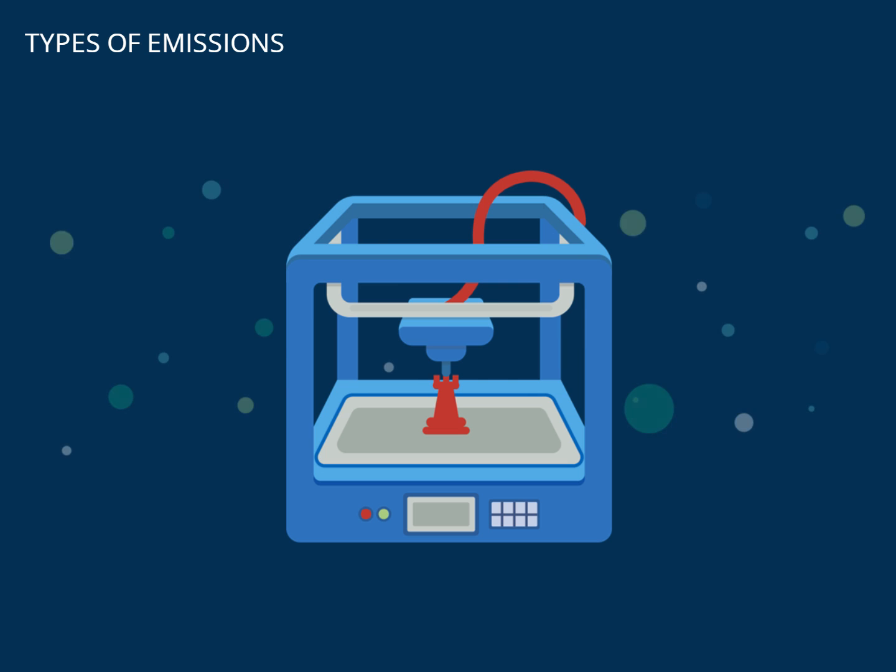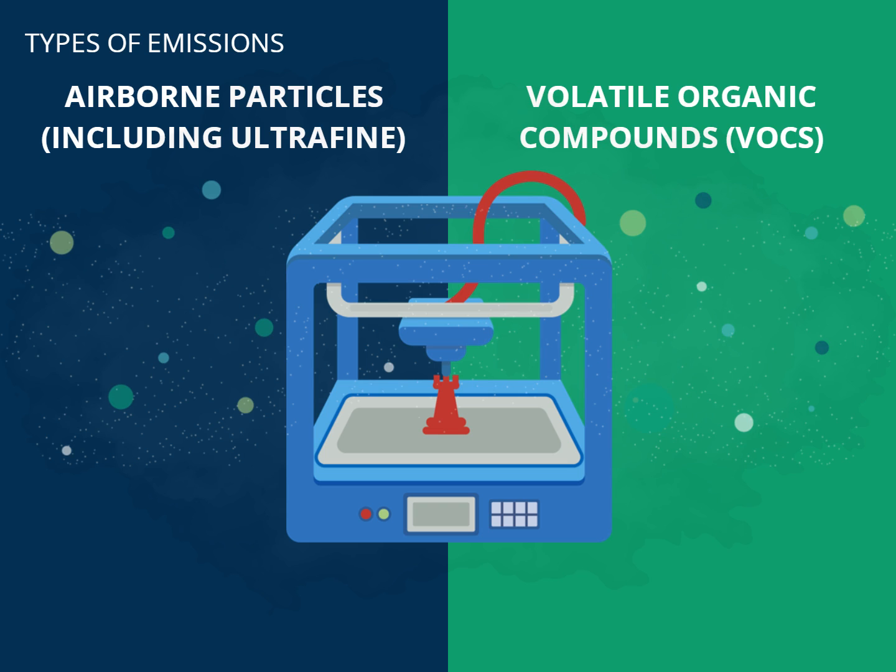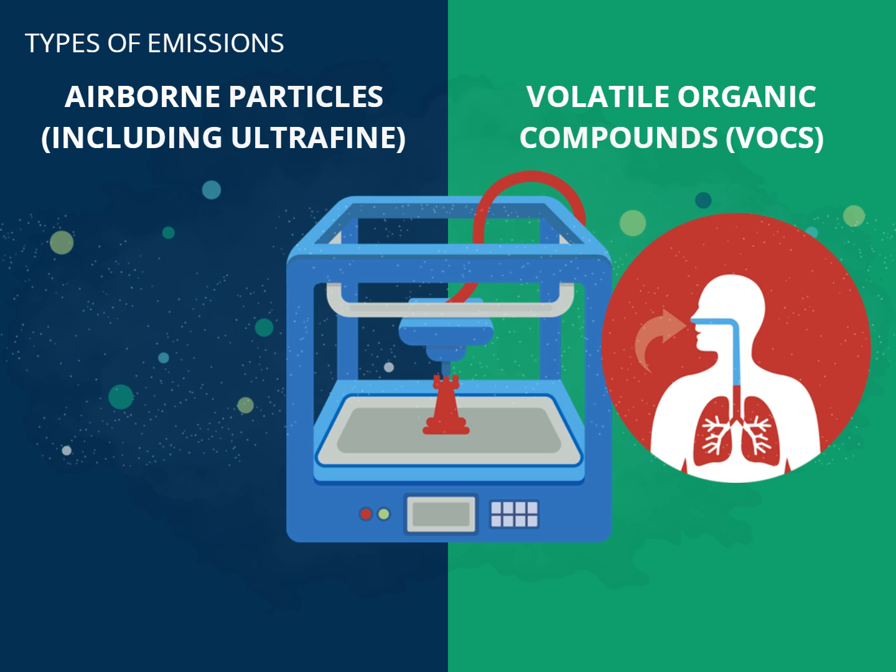During operation, 3D printers generate a complex mixture of airborne particles and volatile organic compounds, known as VOCs, that are released into indoor air. Most of these particles are very small in size, and some VOCs are known irritants, carcinogens, and odorants, which means that exposure may present a human health hazard, in particular when a person stands next to the printer with minimal ventilation.